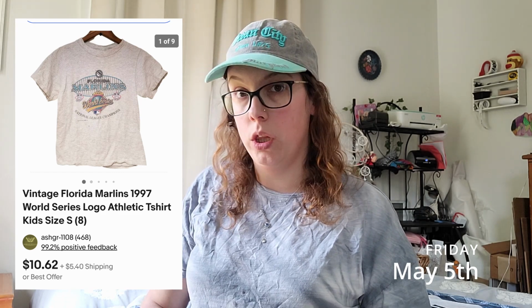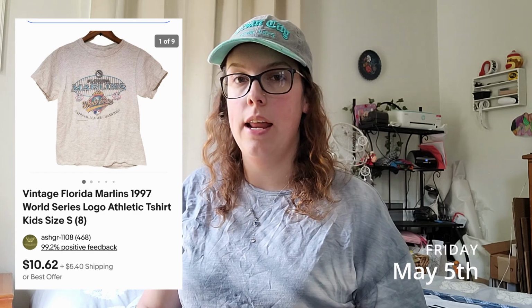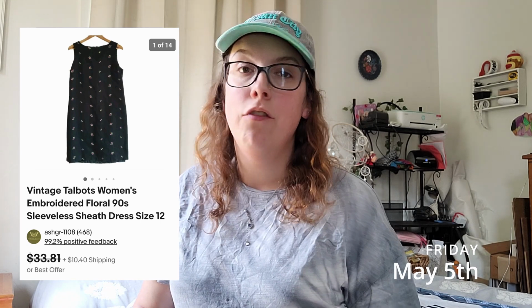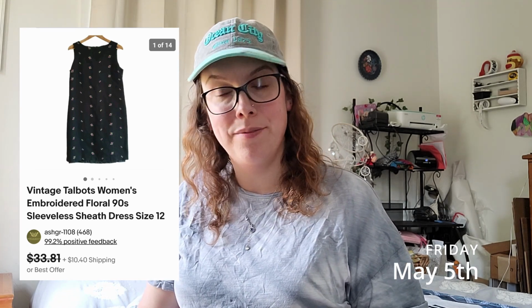This next sale was also from Whatnot. I paid about $1 for this as well. This was a vintage kids Florida Marlins t-shirt. Buyer sent me an $8 offer and again, I accepted. Next was this vintage Talbot's embroidered floral, super cute textured sheath dress from the 90s for sure. This sold for $23 plus shipping.